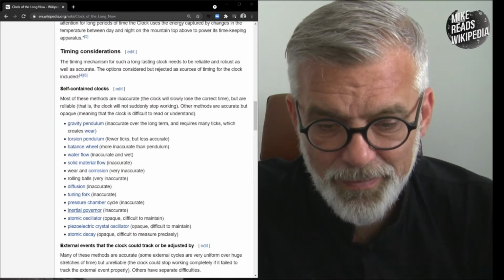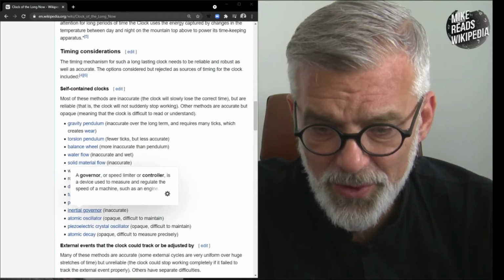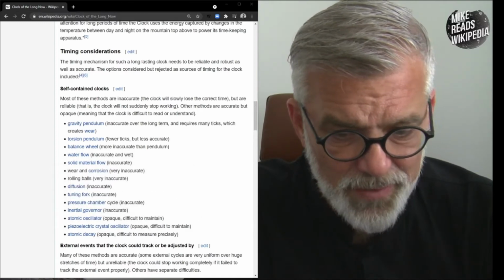An inertial governor. That's a governor or a speed limiter or controller. This device is used to measure and regulate the speed of a machine, such as an engine.